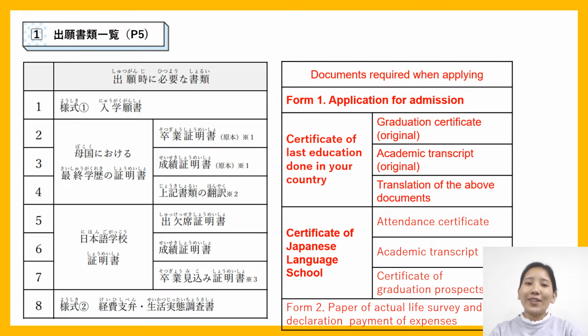Documents written in other languages like Chinese, Vietnamese, and English must be translated into Japanese with a stamp stating current school certified the translation. Number 5, 6, and 7 are the certificates of your Japanese language school. You need to submit an attendance certificate, academic transcript, and certificate of expected graduation prospect. A graduation certificate is also accepted if you have already graduated from Japanese language school.